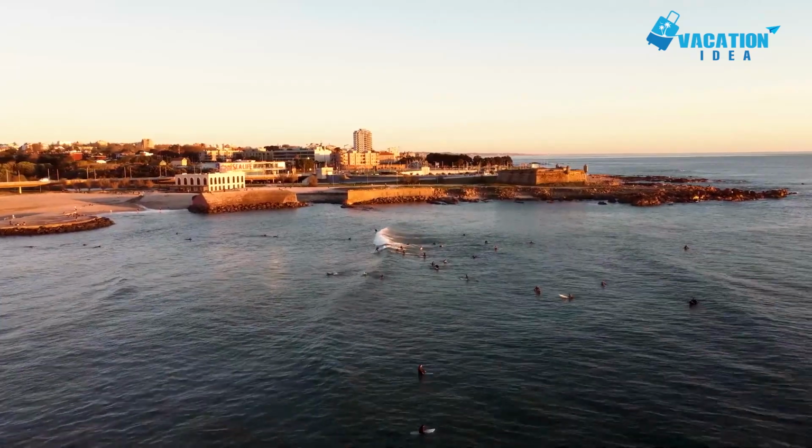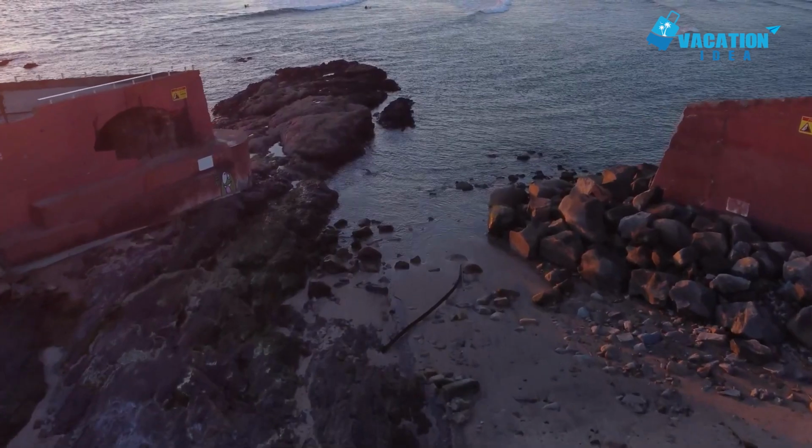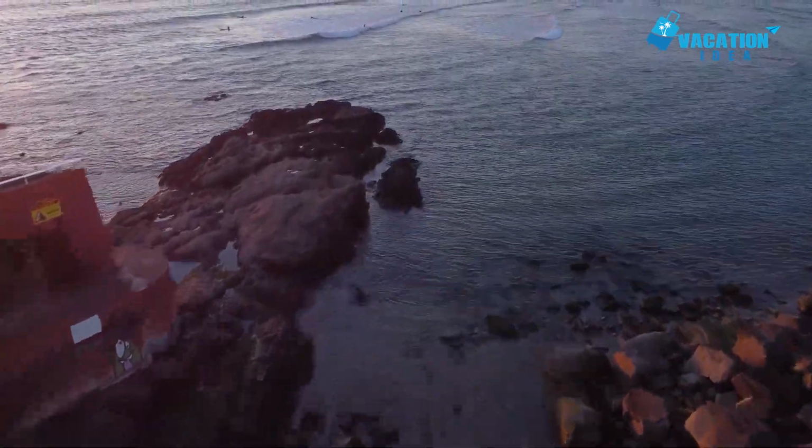If you're happy to travel a little, don't rule out the town of Miramar, which has a pretty 17th century chapel on the rocks between its huge golden sandy beaches.